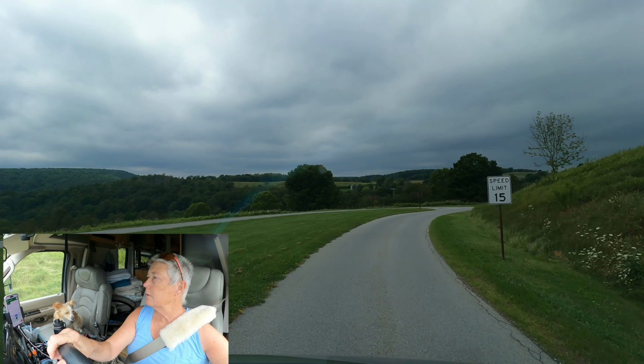So we're heading down into Johnstown now, and when you think about where that dam was and when it broke at 3-something o'clock in the afternoon, it only took 45 minutes to really inundate the city of Johnstown. 2,200 people died. Pretty big deal.